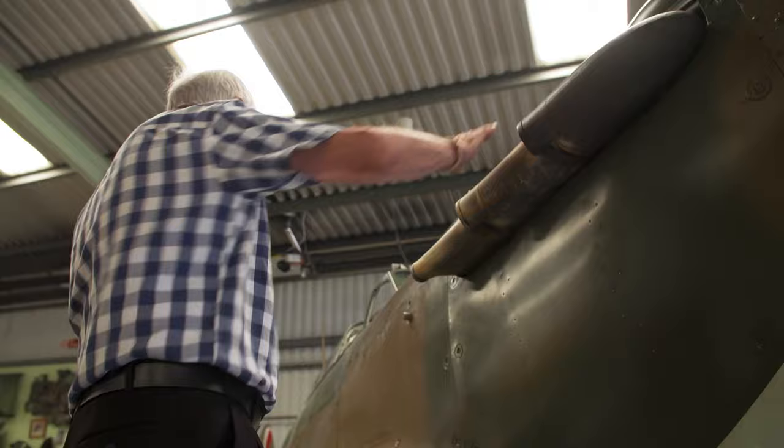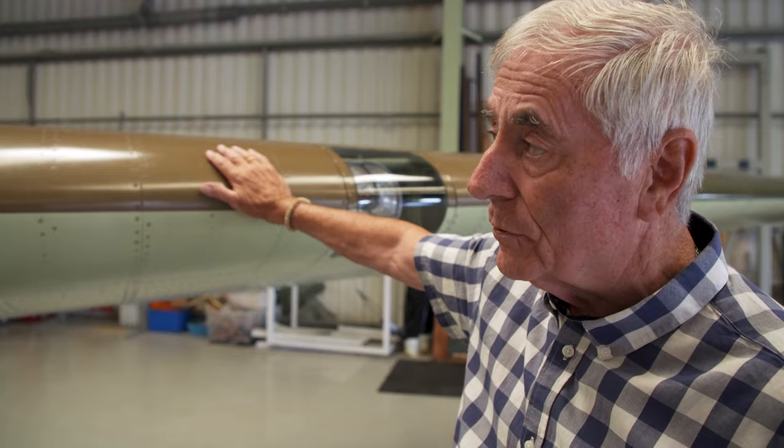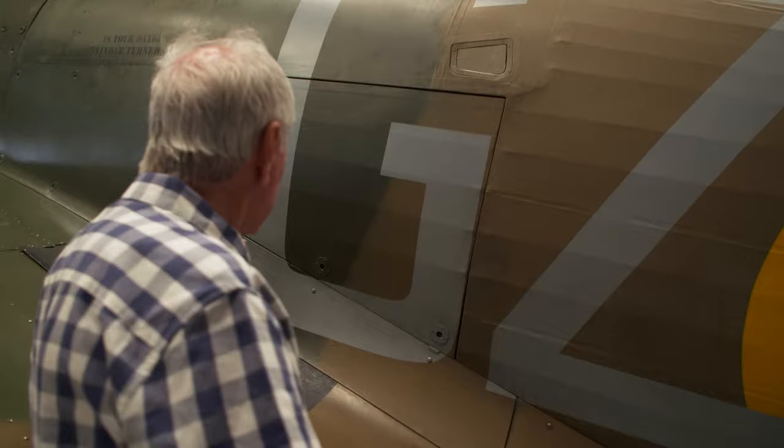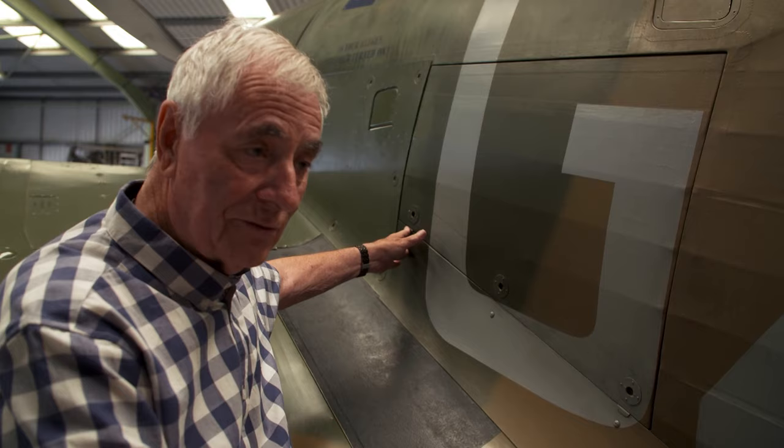I can see why Archie loved it. It was the Hurricane, really, that carried the Battle of Britain. It could take more punishment than the Spitfire could, because from here up to the tailplane is all fabric. Now that meant it could take severe punishment because the bullets would just go straight through the fabric. It would land, they'd just slap a patch on it, and up she'd go again. It was solid, stable, and did anything that you asked of it.